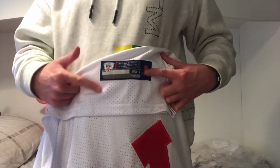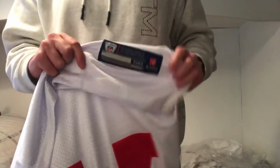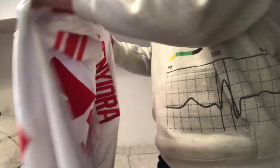But for some reason on the imitation jerseys, the jock tags always seem to be higher. But that's fine, I'm fine with it, I still think it looks really good. But if you wanted to avoid imitation jerseys and get a real one, that's one thing to look for. That's one thing I noticed.